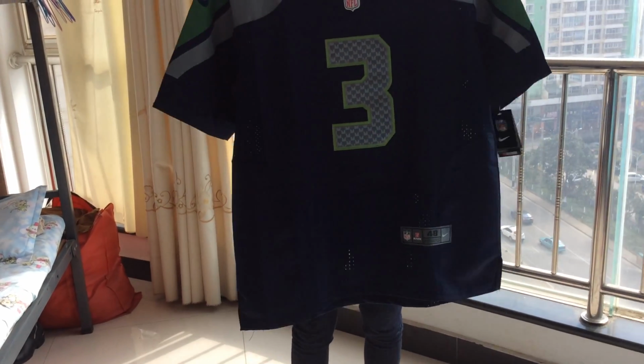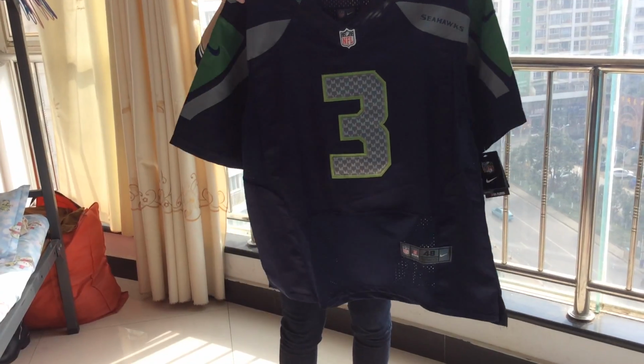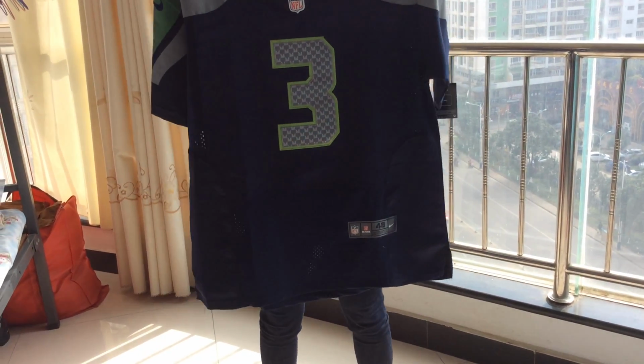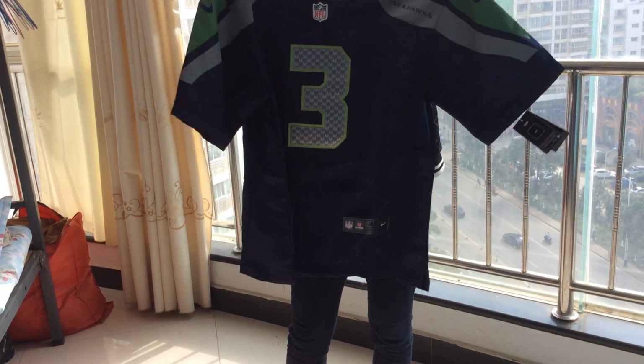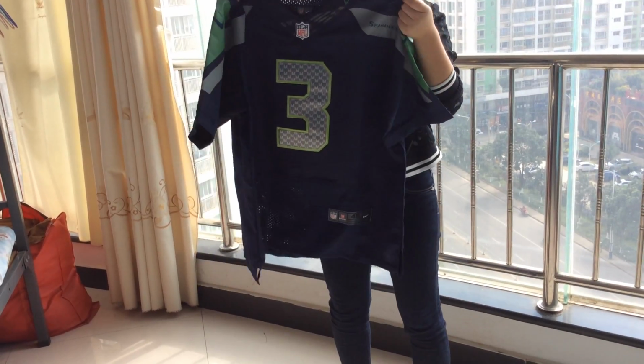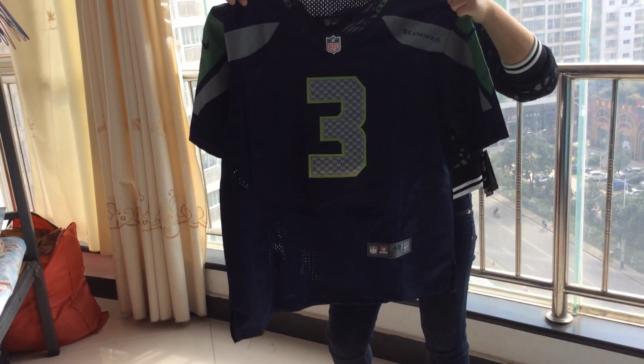As you can see, this is from the Seattle Seahawks. As you know, the Seattle Seahawks are a veteran NFL team. They are playing good strokes in this year's regular season, 4-0.